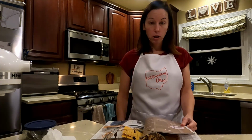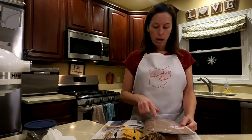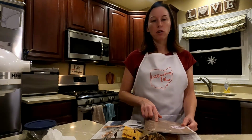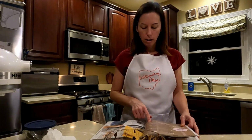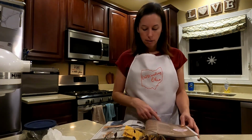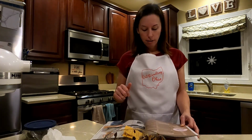If you want a crispier cookie, keep it in the oven for an additional 2 to 3 minutes until edges are golden brown. Remove from the oven and let cool on baking sheets for 5 minutes, and then enjoy warm or transfer to a wire rack to cool completely. And then you can store the cookies in an airtight container at room temperature. And you should enjoy those within 3 days, it says.